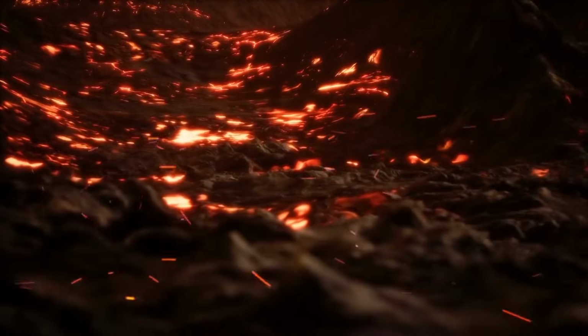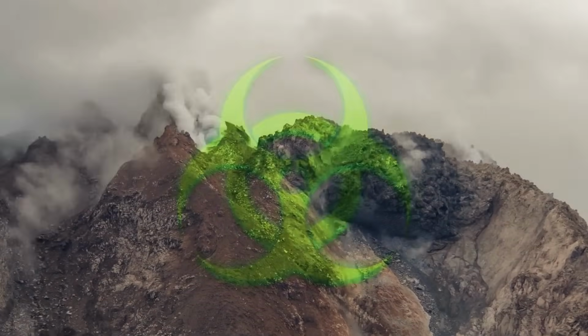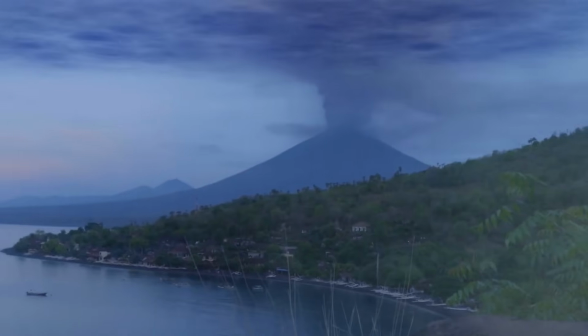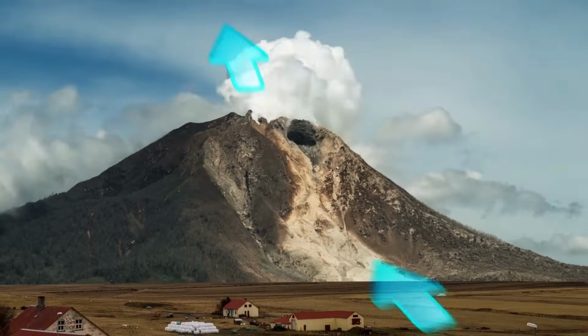But the lava isn't even the most dangerous thing about volcanoes. That would be the toxic gases spewing from the eruption. And those spread faster and further than the lava flow. Luckily, in Iceland's case, the wind has been blowing these gases away from residential areas.